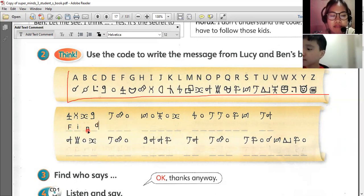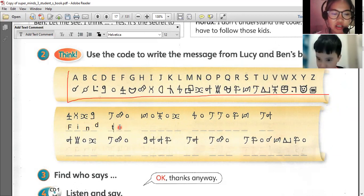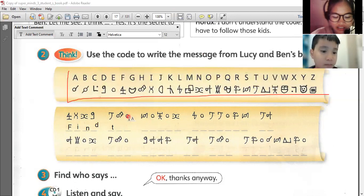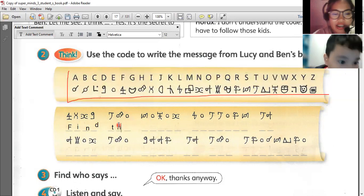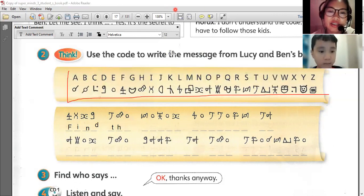Okay, so we have made the first word. The first word is find. Okay, please say find. Oh, I can't hear you. Fine. Okay. Correct. What about the next word? Okay, what is T? Okay, T next. Is it hard? Okay. H, that's right. Next. Okay, H and then. Oh, letter E.